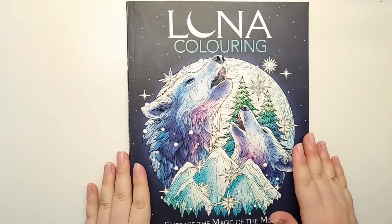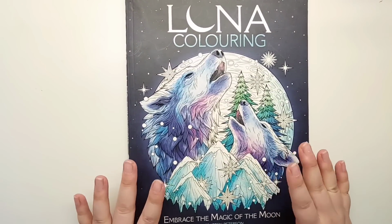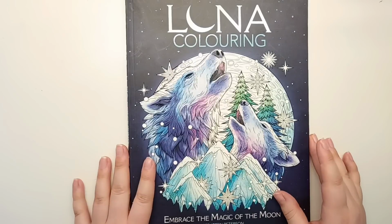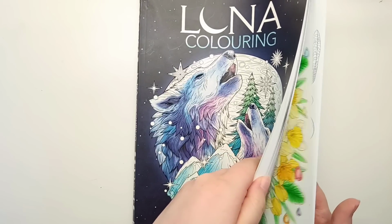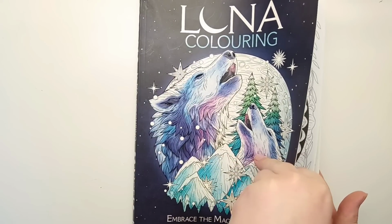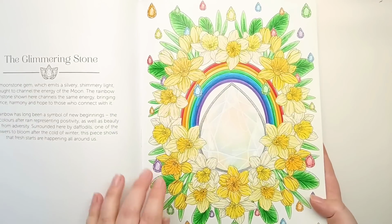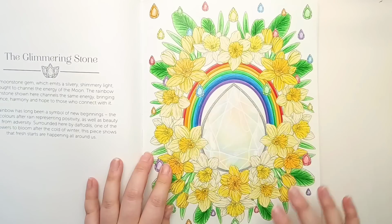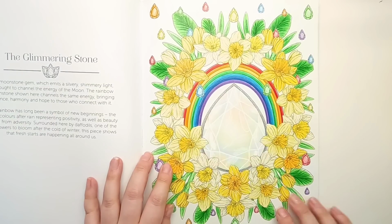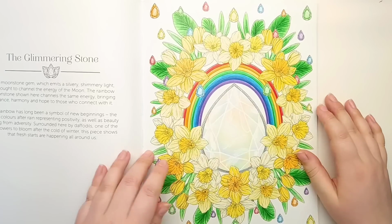Then I have Lunar Colouring by Stratton Peterson, and I finally got a page finished in this book. I have had this since it was released, and something was stopping me from colouring it. Then it got randomised, and I finally just went for it. And the page I did was the Glimmering Stone. I really wanted to colour this because it was nice and springy with the daffodil flowers and the rainbow.